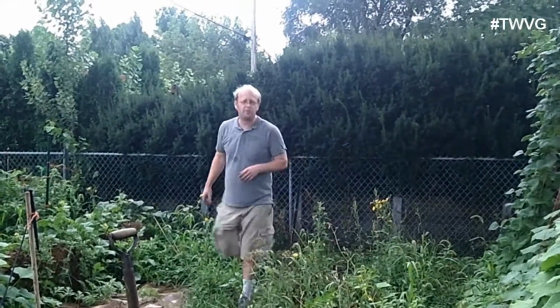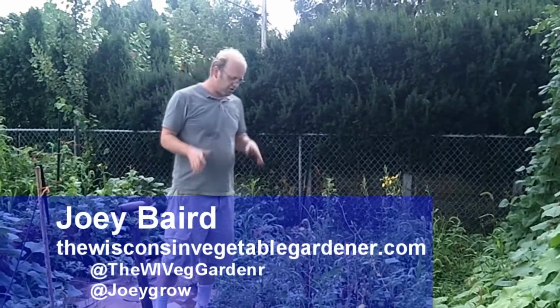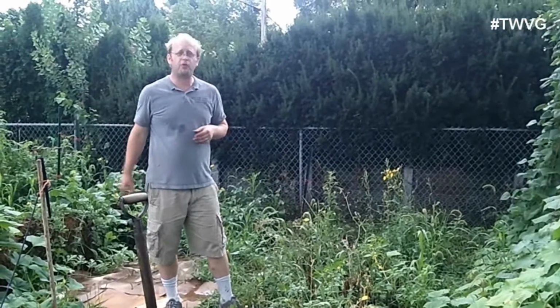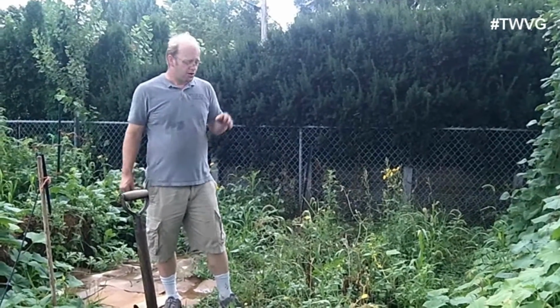Welcome to the Wisconsin Vegetable Gardener. I'm Joy Barrett. It's time to harvest our potatoes. This patch here, this bed here is ready to harvest. We've got red potatoes on that end. We've got fingerling potatoes on this end, as well as we're going to check and dig up our experimental bed where we just planted them in compost and mounded leaves on top of them.